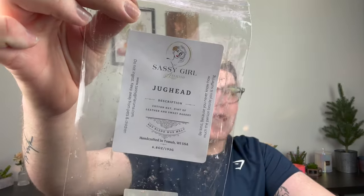Jughead: cotton hat, hint of leather, and sweet bakery. I couldn't smell this one at all. I did this in my living room because I thought it would be like a clean leathery scent. I didn't really get anything from it.